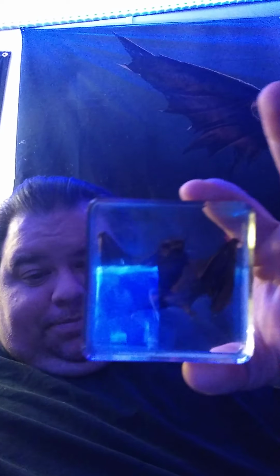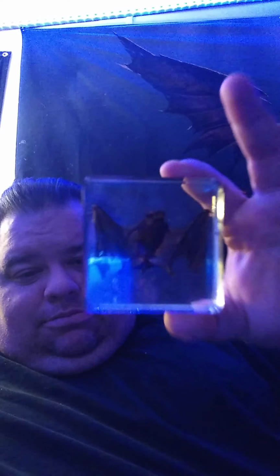Now we're going to get into something a little more macabre, a little more taxidermy-ish. And this is my preserved bat, Bruce. Yes, it is a very real bat. It was preserved in a block of resin. And, yeah, that's just Bruce.